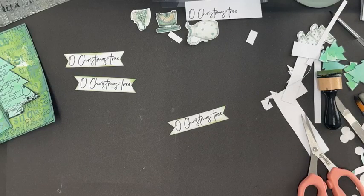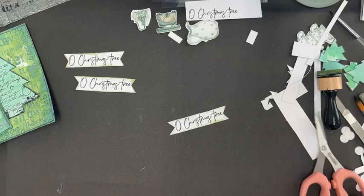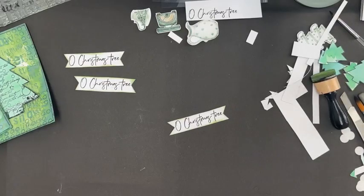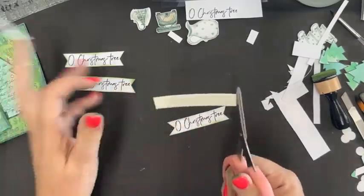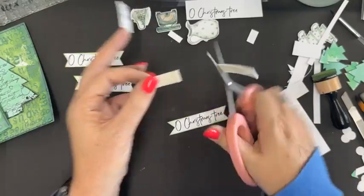I'm going to grab some thicker foam tape this time because I want my sentiment to stand up a little higher. So it's just reaching behind me then. Sorry about that. Done and done.